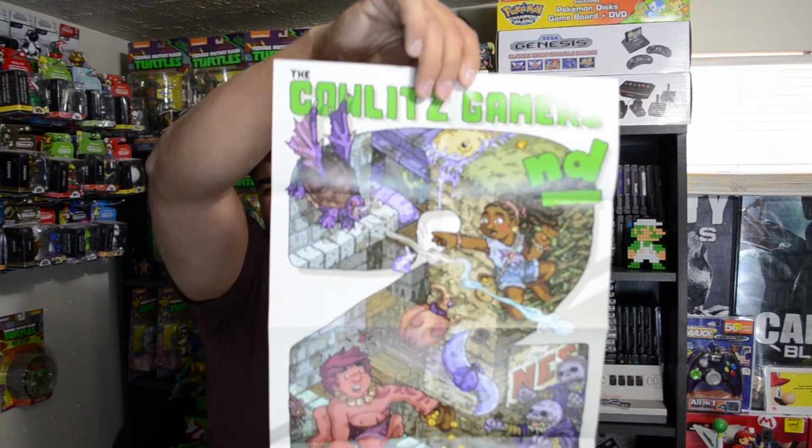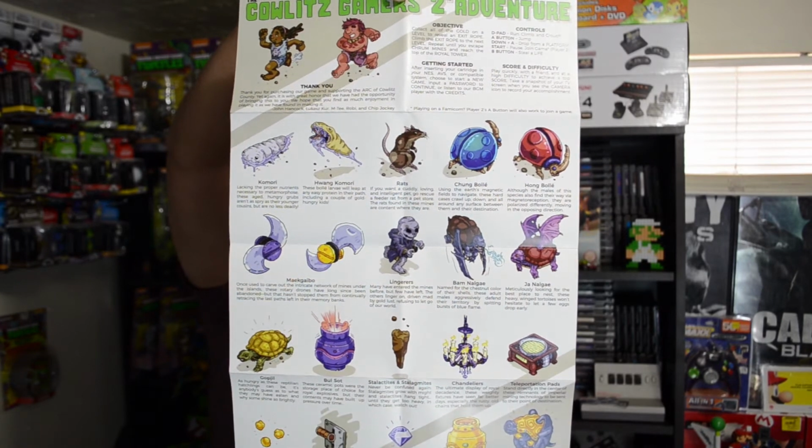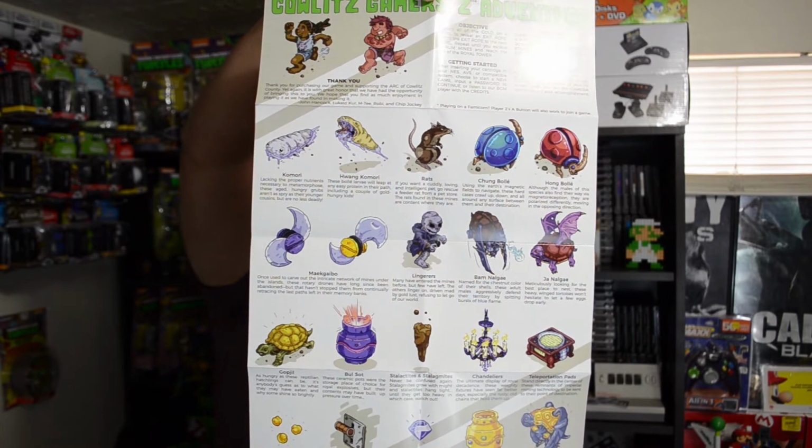So what you do is you write your name, and there's a little photo icon on here and on some of the screens during the actual gameplay. And to show your high score, you put this card in front of the screen, and that's how you submit your high score onto their website. And last, but definitely not least, is this sweet poster that doubles as the manual as well. And on the back here you have all of the character names, or I guess enemies, that you face throughout all of the levels.